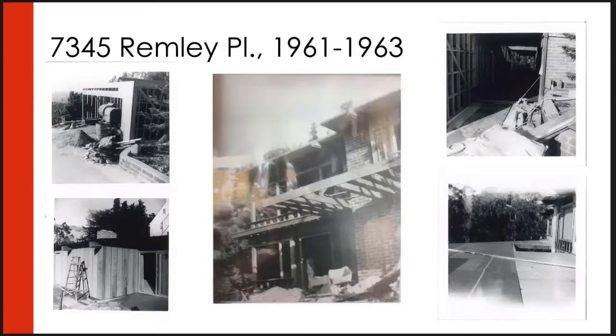Over on the left, we see the garage being constructed, a single story, rectilinear volume, two car garage, fairly basic volume, but consistent with and compatible with the rest of the house. And the horizontal board siding continues. The use of brick is retained. And most of the original features of the building were retained as part of this second campaign.